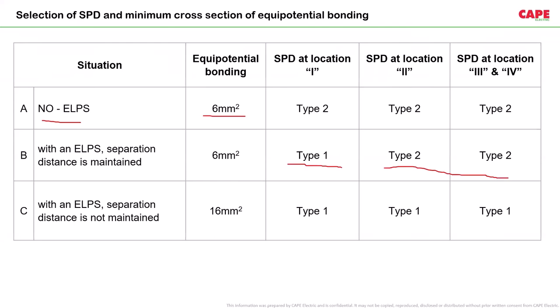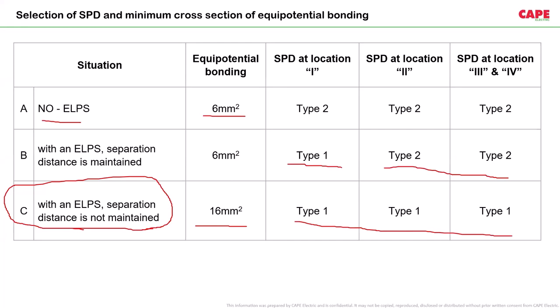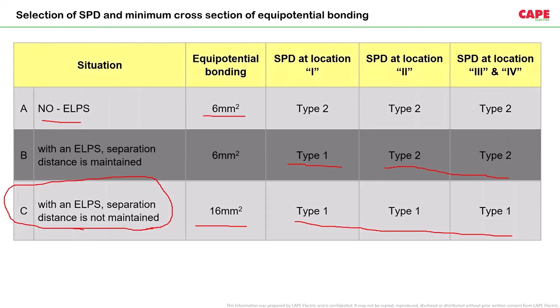And if the building has external lightning protection and the separation distance is not maintained, which is generally the case in all the installations we do, the lightning protection air termination and the frame of the solar PV are often connected, or running very close by, without calculating the separation distance. Under that condition, the minimum equipotential bonding conductor must be 16 square millimeters, and you should use type 1 SPD in all the locations. It is not a type 2 SPD, it is type 1 SPD. So you have to be careful in this particular case.